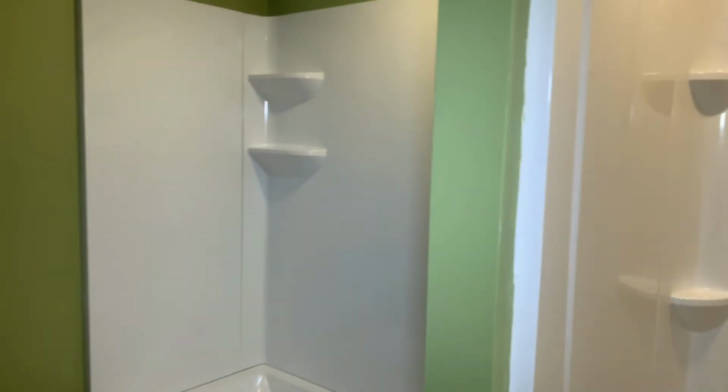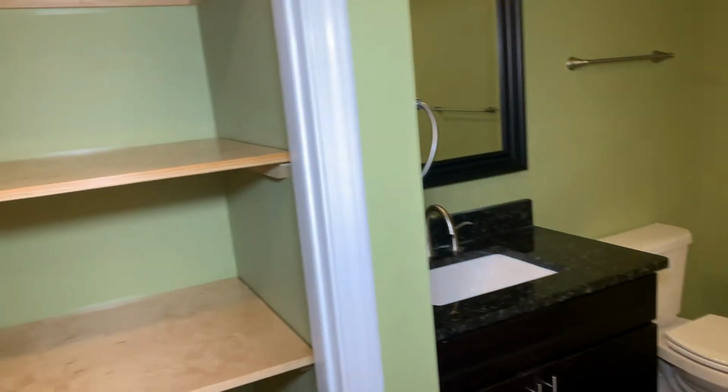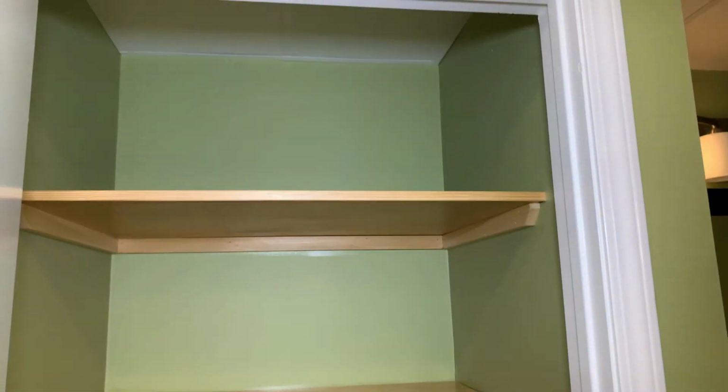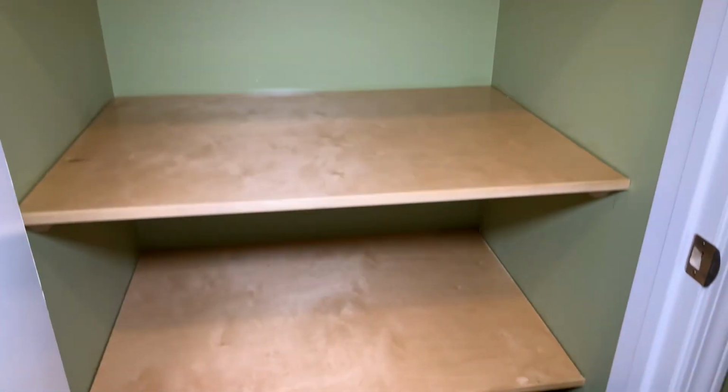And we built a nice little linen closet here. Actually, not so little, but again, we built nice big shelves. You want to space it out properly, and we polyed it all, for the durability.